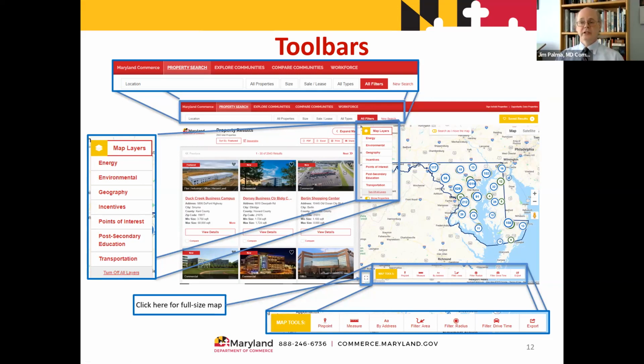So if you want to see a color-coded map of population by the size of the population in a census tract, that would be a layer. So we have different layers in here. Most of these layers come with the system. One layer that is called incentives is related to us.